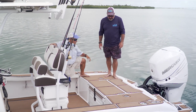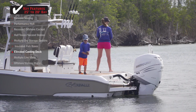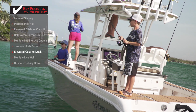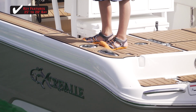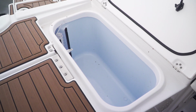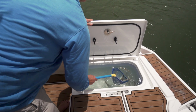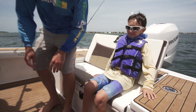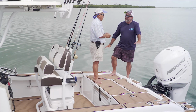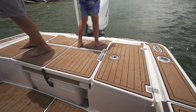Okay, Rick, you wanted a casting deck? You got it. I tell you what, you feel like you're back on a bay boat now. Yeah, oh, absolutely. And this is very fishable. It feels really comfortable up here to me. You've got 2 live wells back here. There's a live well in the front too, but you've got 2 nice live wells back here, 28 gallons apiece. You've got your seating back here. That has to go somewhere. You take that, put that stuff underneath it, make a nice casting surface. It's very easy to walk around up here. Now you're in a bay boat.